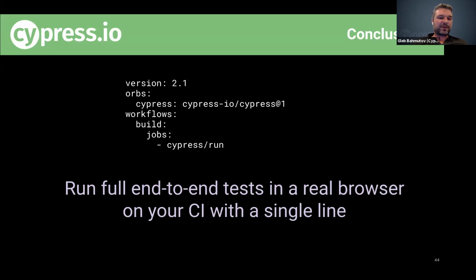So if you remember anything, this is how easy it is to run full browser tests using the CircleCI Cypress Orb. That's it. That's the whole config.